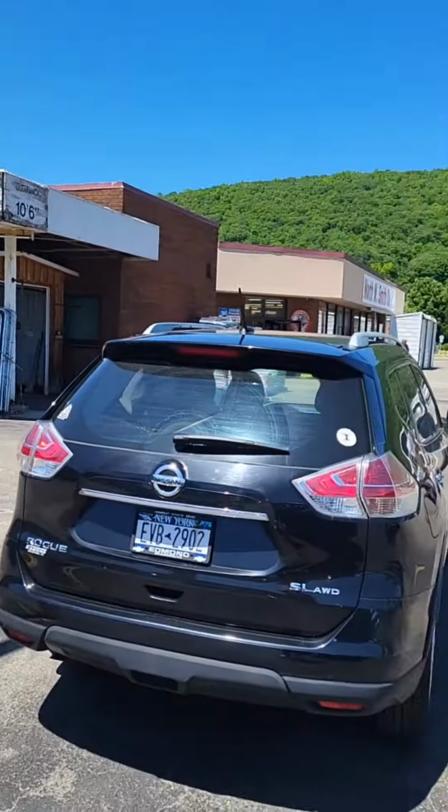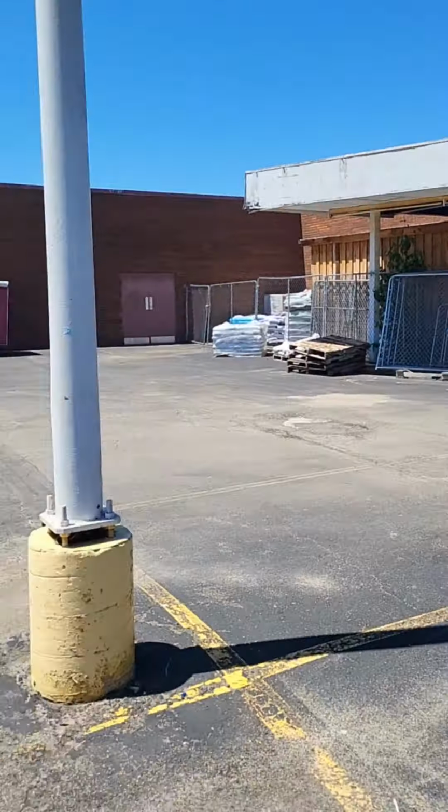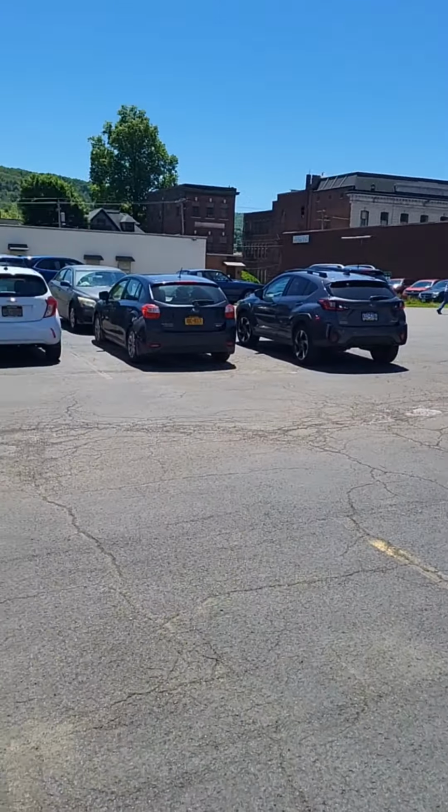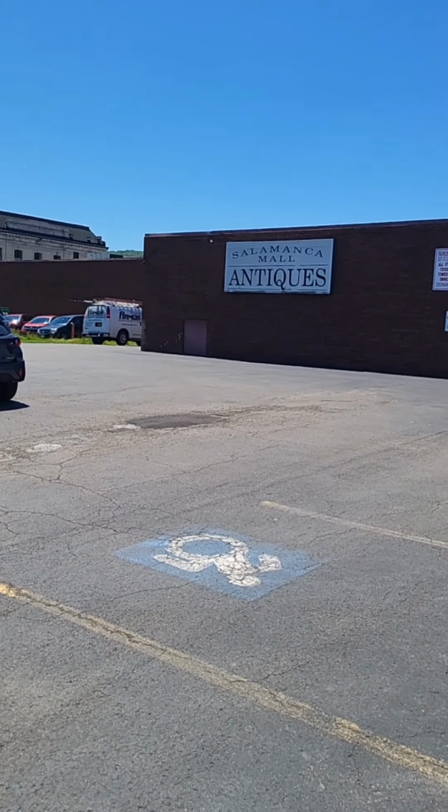Let's give you a little pan around, show you. Nice big mountain over there. So we are out in this little town of Salamanca. If you're not sure what it is, feel free to Google it. Anyway, let's get inside here and see what kind of cool little goodies we find.